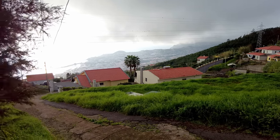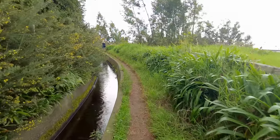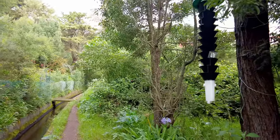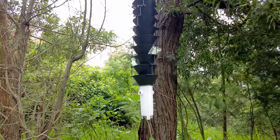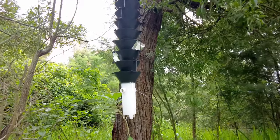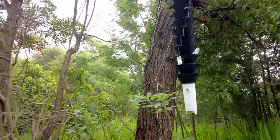Let's carry on. At 2:35, just spotted this hanging from a tree here. I'm guessing because of the little tag, I wonder if it's something to monitor the number of insects. Maybe they get caught and trapped in the bottom. I don't know. If anyone knows the answer, do let us know.